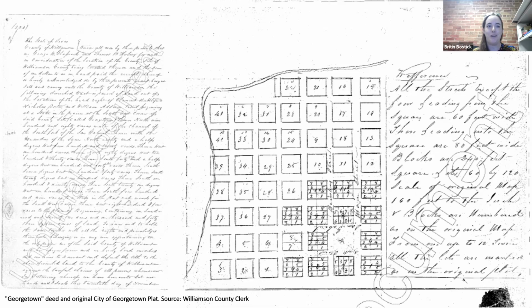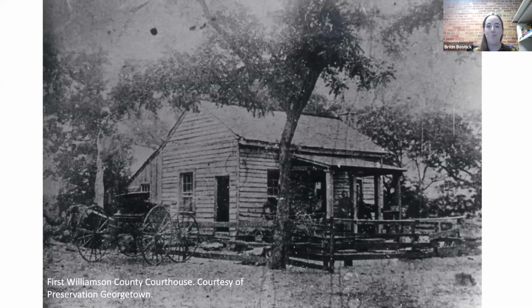But we also had some pretty humble beginnings. So you're talking about Milam District, which was a fifth the size of Texas. Just to give you an idea of why they wanted to carve out their own county, because if you wanted to get any business done, you had to go to Washington on the Brazos. So it would be a multi-day journey via horse, foot, or wagon.